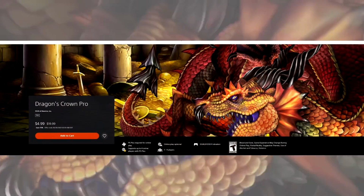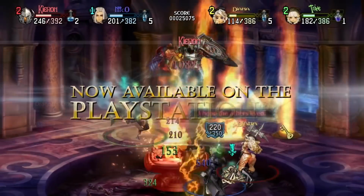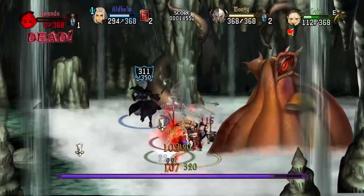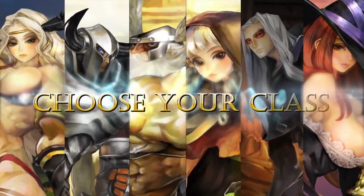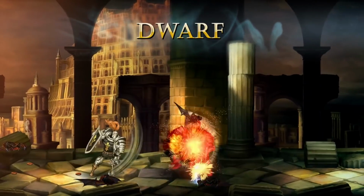Next up, we have Dragon's Crown Pro, 75% off for $4.99. This is a great deal. I've been seeing Dragon's Crown Pro for $5 a little bit more often, but I really think it's going to bottom out at $5. I don't see it going much cheaper, although has it been down to $3.99 now that I think about it? It may have. Whatever the case may be, $4 to $5 for Dragon's Crown Pro is an excellent deal.